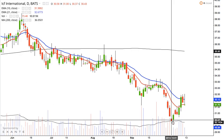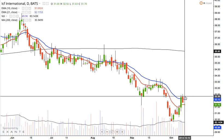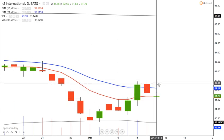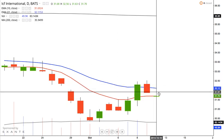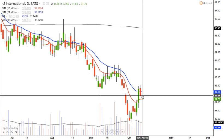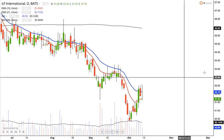Got sold off, and now it's rallied back in. This big long wick right here is very bearish. I mean, just picture that wick with a red bar, and that's pretty much an equivalent picture. So if you want to get short now and sell this rally, I don't think that would be an unwise decision.